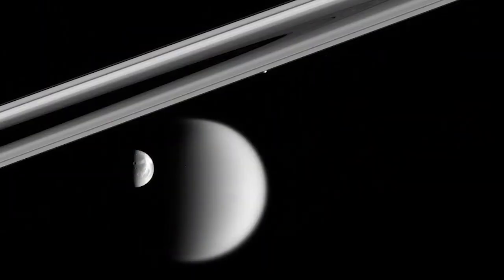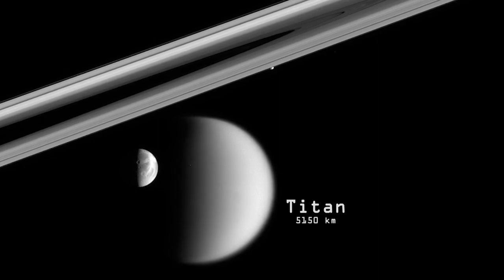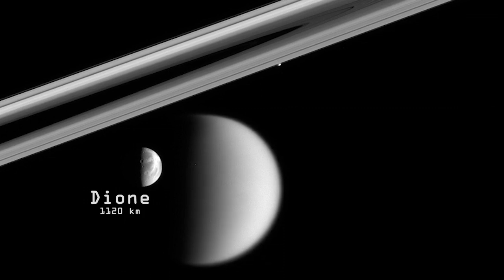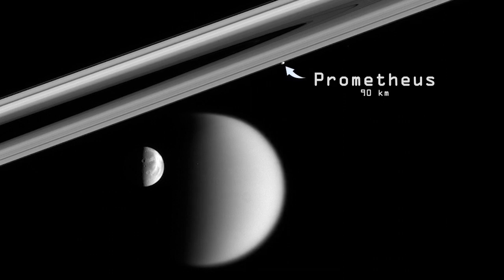Questions 2 and 3 are related to the moons of the giant planets. They've all got moons, lots of them. Saturn has at least 60 moons. You can see 3 of them in this image obtained by the Cassini spacecraft, along with a segment of the rings. The big one, way in the background, is Titan, with a diameter of 5,150 kilometers, bigger than our moon. In the foreground is Dione, with a diameter of 1,120 kilometers, and tiny Prometheus, only 90 kilometers across.